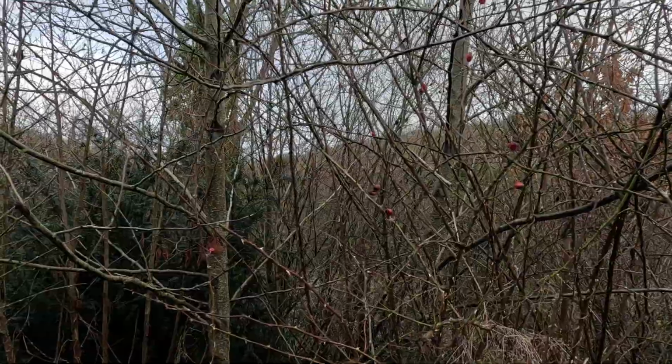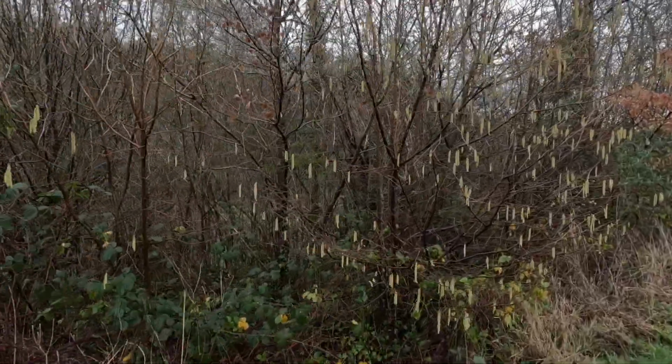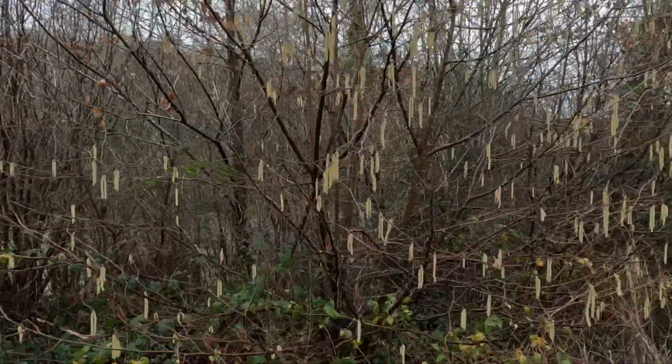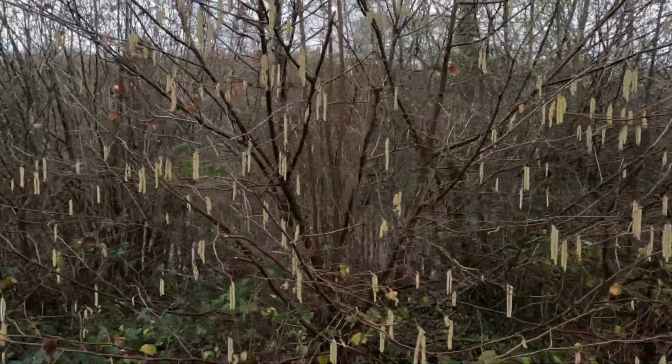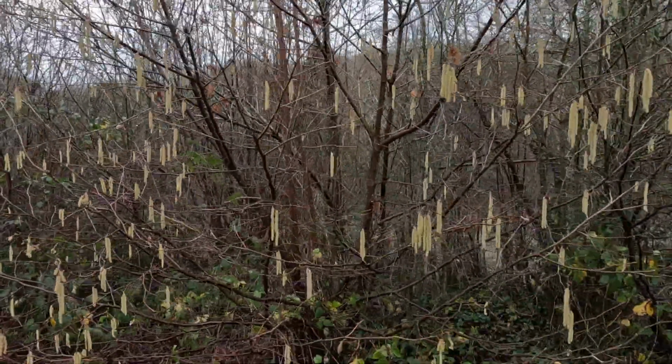Beautiful bird song. And after the bird song, more signs of spring here with the catkins. Trees are laden with them.